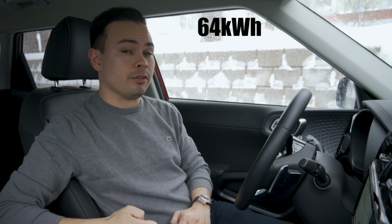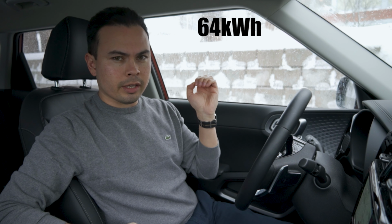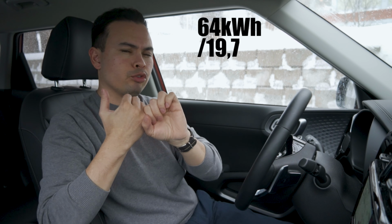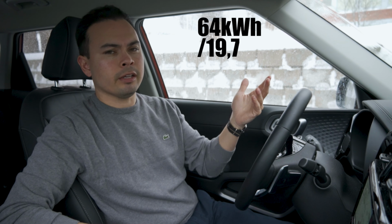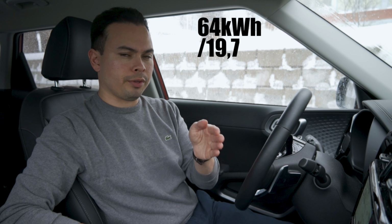So this car has a net battery capacity of 64 kilowatt hours. So if we take that consumption of 19.7, divide that by the battery pack, and then we subtract about 2% in heat loss because we didn't go too fast today at around 64 kilometers an hour, and then we subtract 3% state of charge.